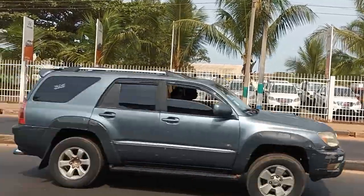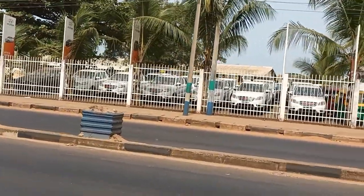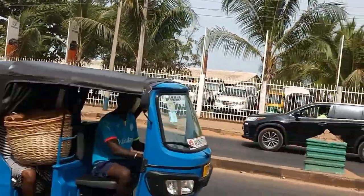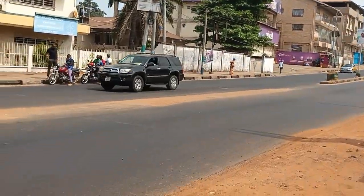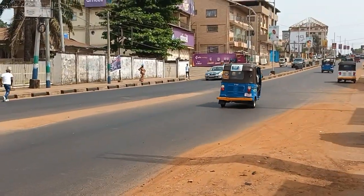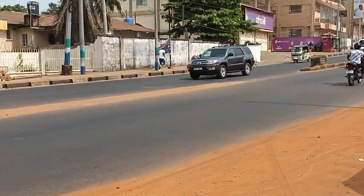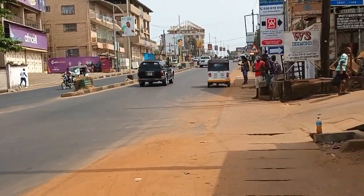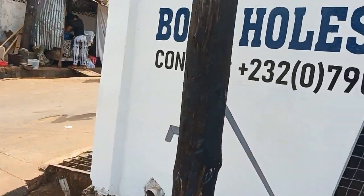This is also another car center, selling JAC vehicles. I don't know the meaning of JAC. If you know, please state it in the comment section.